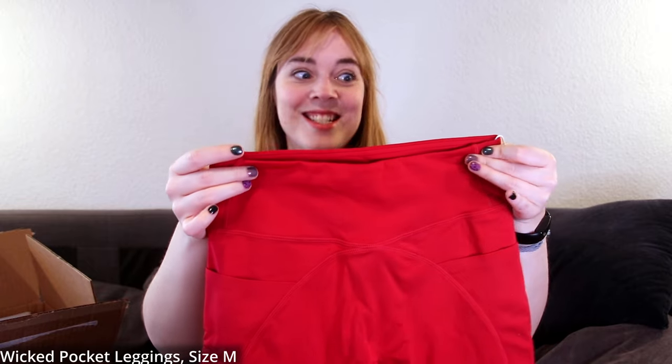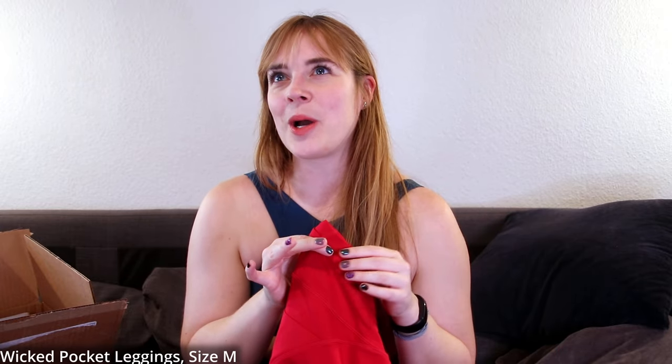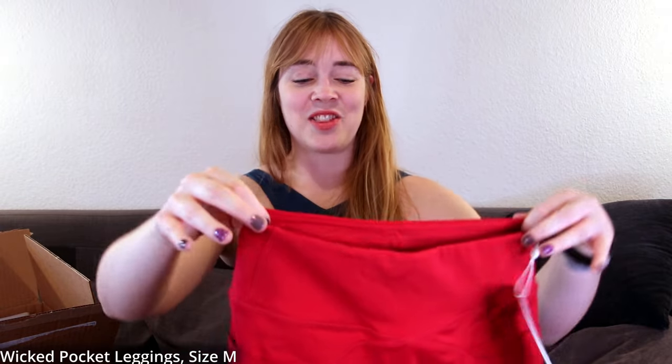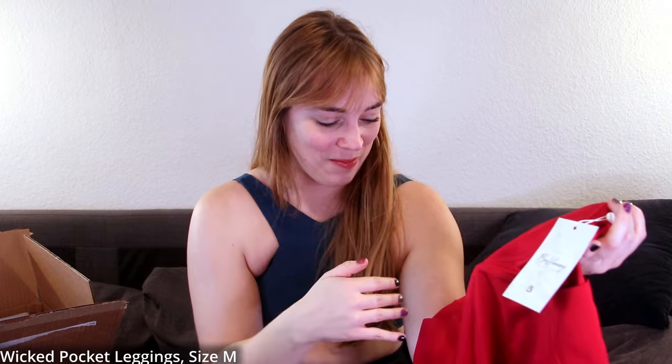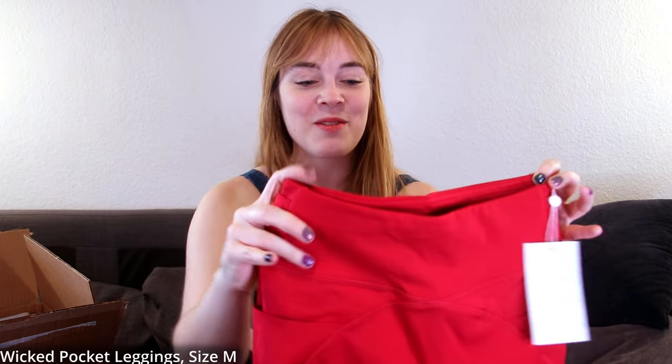And this one definitely is a pocket legging. I'm already looking at this, there's so many pockets. So, I recently reviewed Electric Yoga. I'm going to link the video up here so you can go check it out. And then I had a legging there also with like 6 pockets or something, and it wasn't even a cargo legging or anything. And I think these leggings might top that. There's so many pockets in here. It is crazy. But yeah, let's start with the very basics.